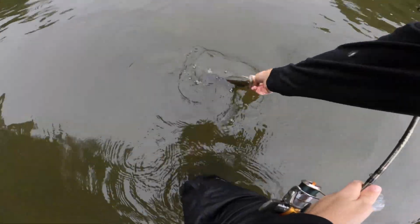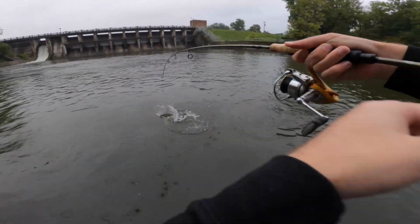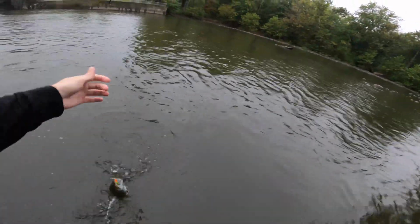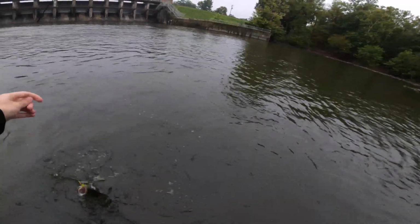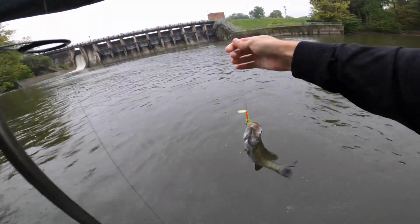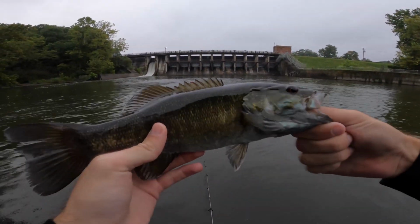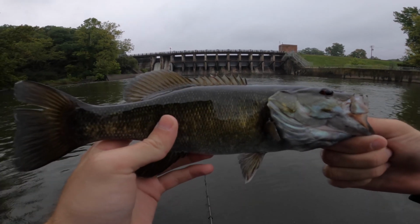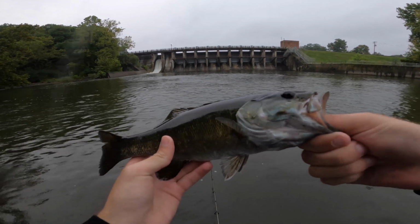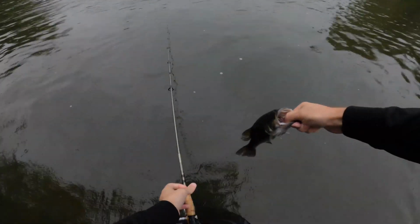Let this guy go. Fighting way harder than those largemouths were. Come on, stay on. Look at the color on this guy. Beautiful red eyes. So cool. I believe this is the first smallmouth at this spillway of the day. Got something going on with his fin. Something must have attacked him, but love these guys. Alright, let's let them go.